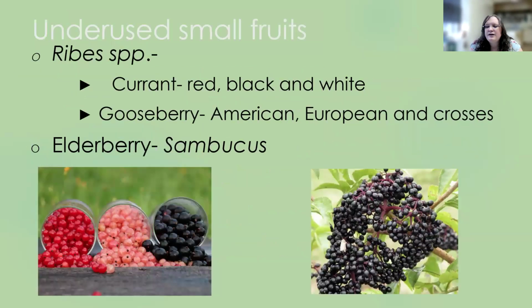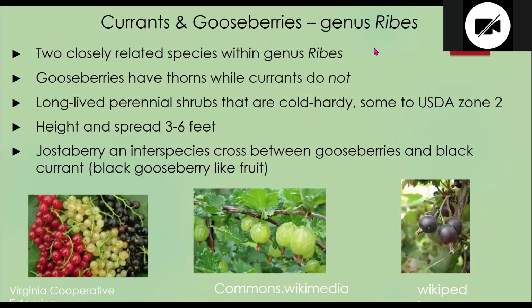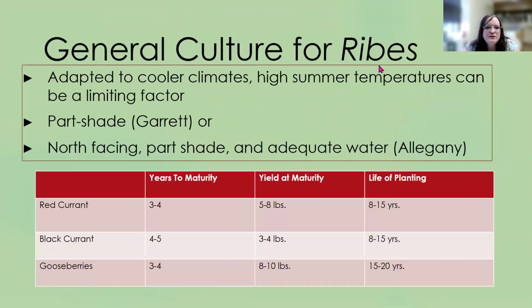And then I just wanted to touch on, I know we're running out of time here, some of the less used small fruits, so things like currants, the Ribes species, and then elderberries. These are very nutritious plants, again, that provide a lot of wildlife benefits and a lot of human health benefits as well, because they're very high in antioxidants. Okay. So, again, currants can be a nice addition to your landscape, and they're very easy to get established.